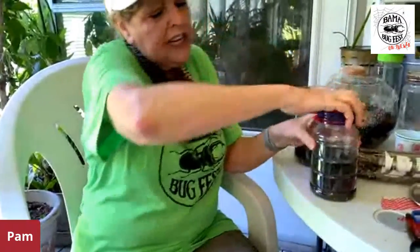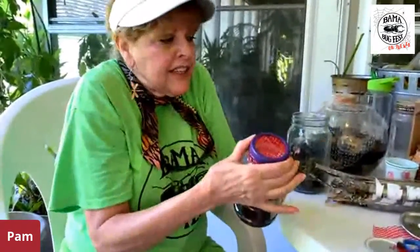And so now any bugs that I catch in here, I can see the bugs and they can breathe through the top. So that's all there is to it for making a little bug jar to take in the field with you. I had a live bug in here a little bit earlier, but he got happy and buried himself. So it's hard to see him now, but these work when you take these out in the field.